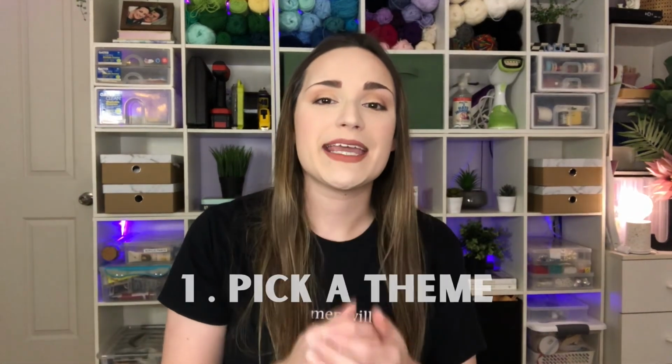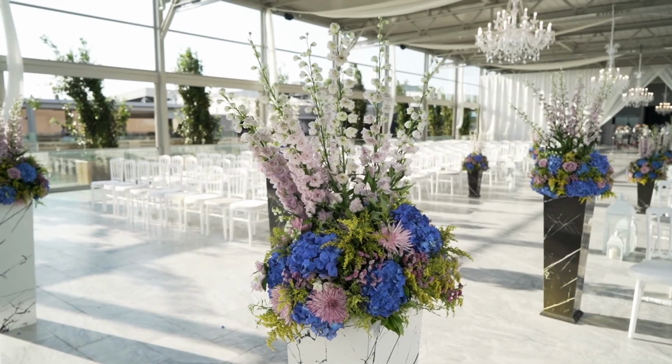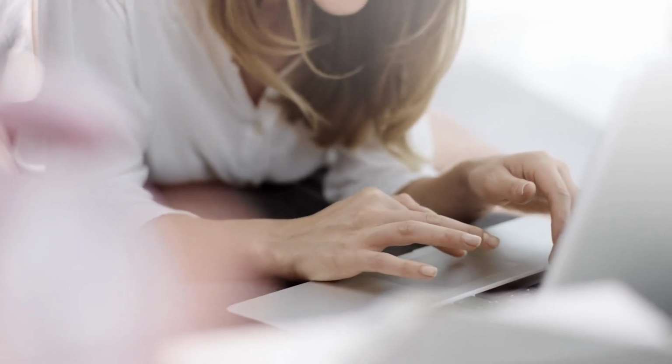Tip number 1 is to pick a theme. This can be both a style and a color scheme, and this can be affected by your venue as well as a few other factors. The first thing that you should do is decide what kind of style you like. Go on Pinterest and see what kind of look you like for your wedding.